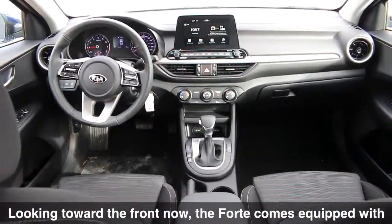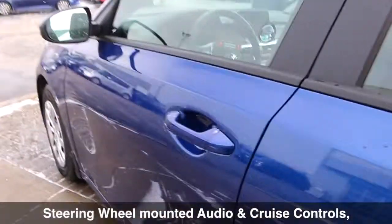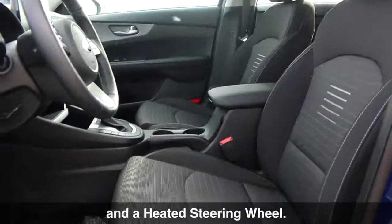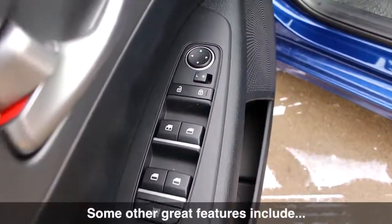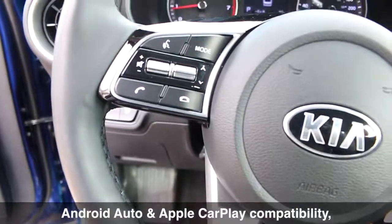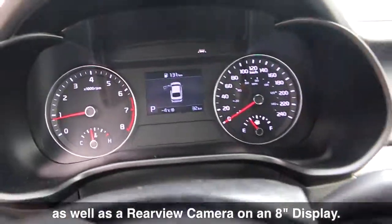Looking toward the front now, the Forte comes equipped with power windows and locks, steering wheel mounted audio and cruise controls, as well as heated front seats and a heated steering wheel. Some other great features include Bluetooth wireless technology, Android Auto and Apple CarPlay compatibility, as well as a Rearview Camera on an 8-inch display.